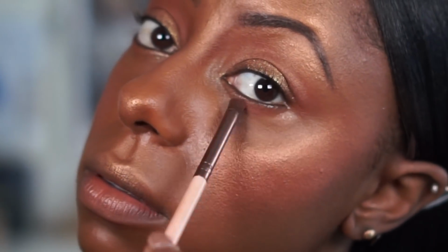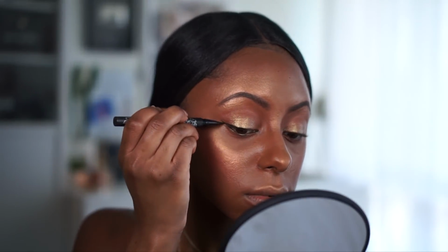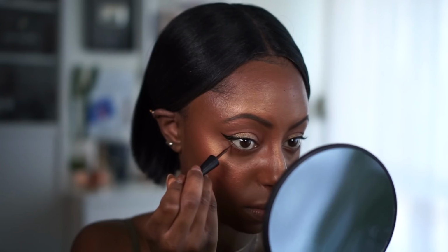And then I go back into that bronzer and just kind of add this to the bottom lash line. I'm gonna do a slight wing on my eye just to add some more definition to my lashes. Next, I'm going to define my bottom lashes by going in with a brown liquid liner and drawing faux lashes. Basically what this does is make your lashes appear thicker than what they already are.